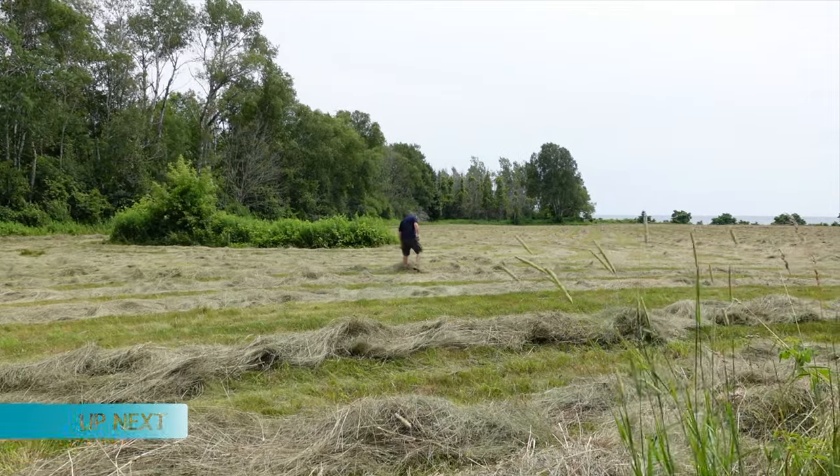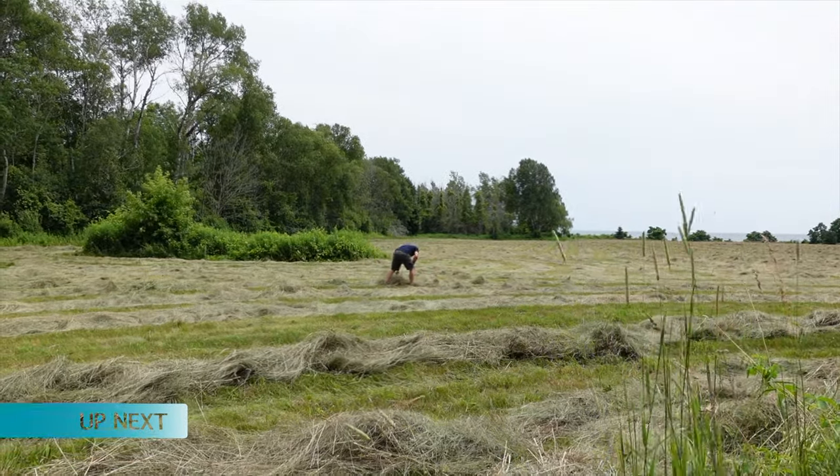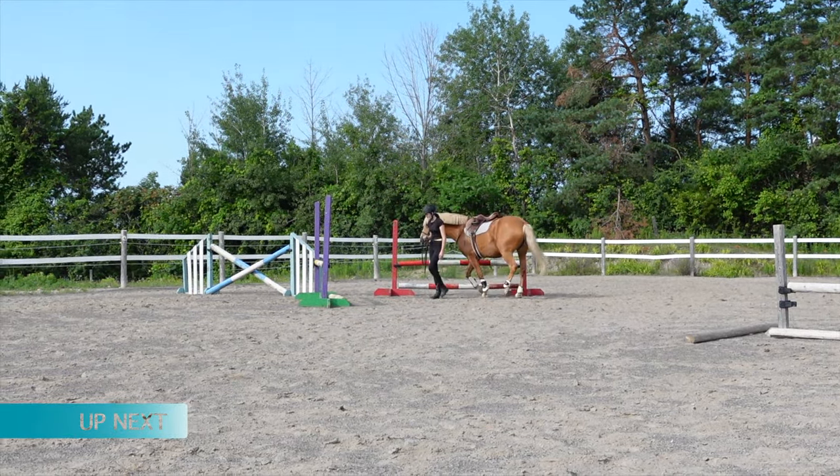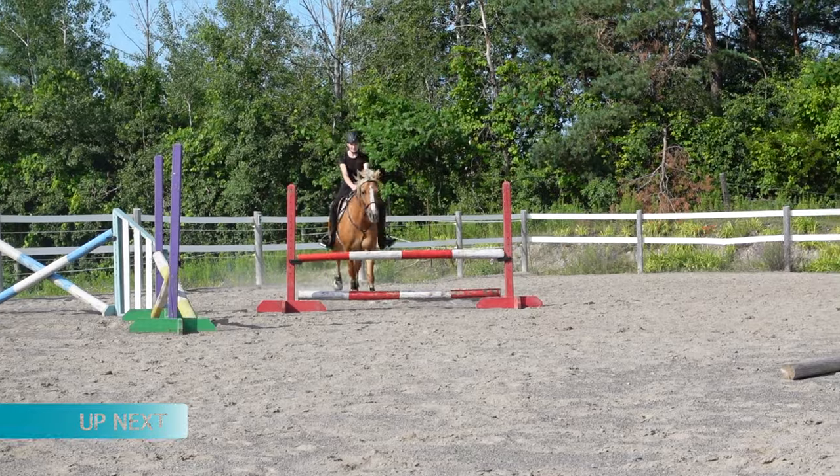He just wants to see how it's drying to see if we can start raking it up and baling it. We have rain coming in the forecast now. Kate's just having a nice early morning ride with Stevie before it gets too hot.